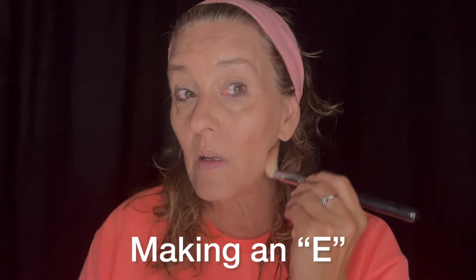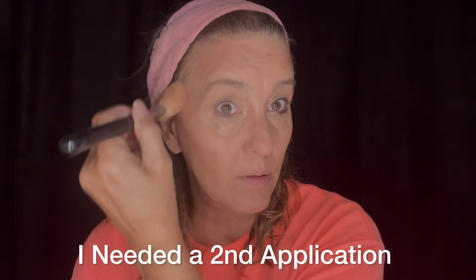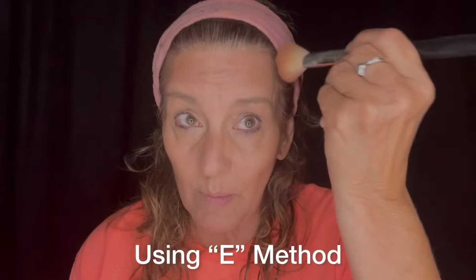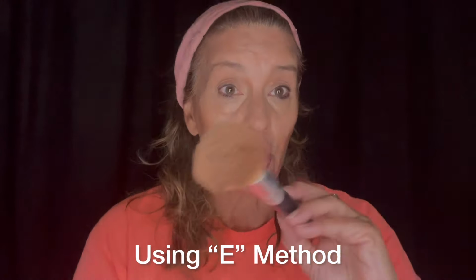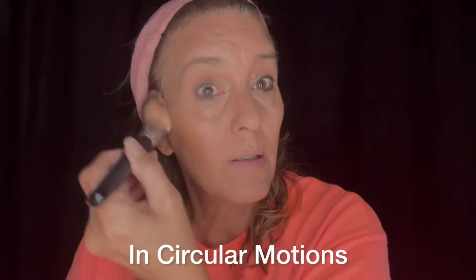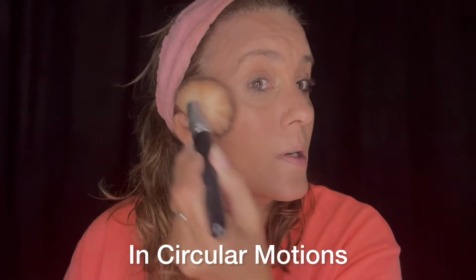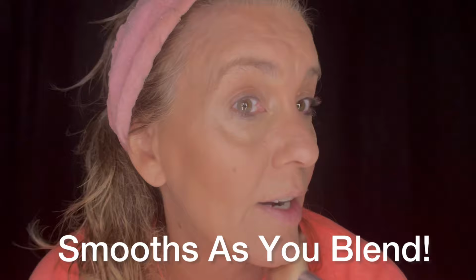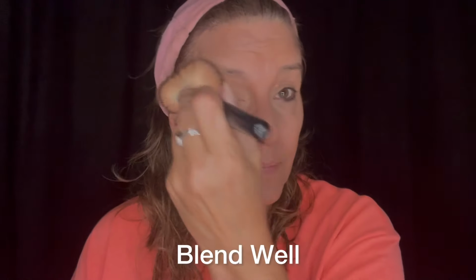Tap, tap, tap. But I need probably more. So I'm just going to do slightly another application with the E method. You're going to take your regular powder blending brush and you're going to blend in circular motions. Now this is a skin transforming bronzer, so you are definitely going to see that it is going to smooth out your skin, okay?